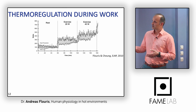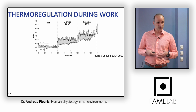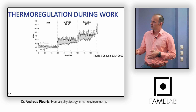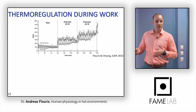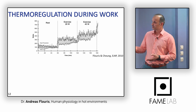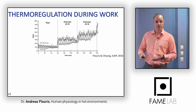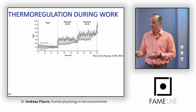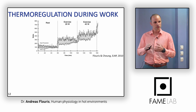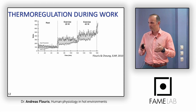However, when we asked them to exercise, and this is only 20 watts, more or less like walking, they were cycling here, but the watts are really low. What happens is that metabolic heat production starts to increase immediately because we're producing heat through exercise, but the heat loss mechanism takes a while to adapt to that. As a result, we have a lot of conserved heat within our body. Towards the end of that hour, we're almost reaching equilibrium.